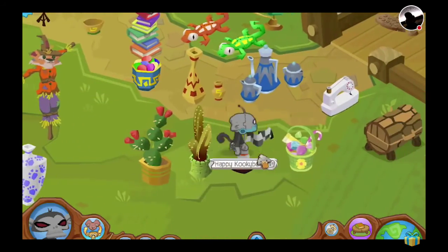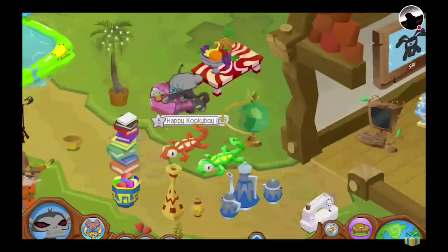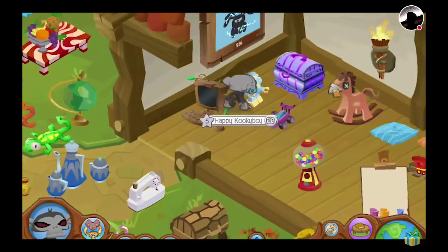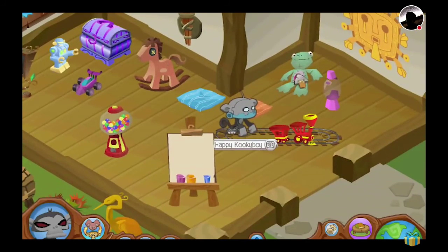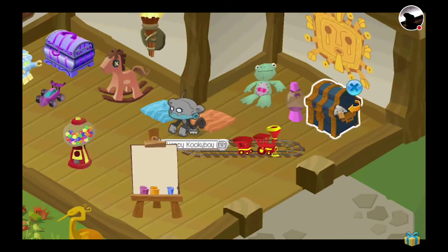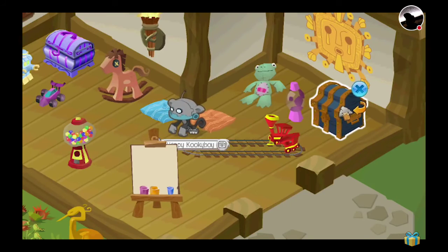We covered a whole bunch of tons of items. Got a whole bunch of fake den betas out in the yard. Got a whole bunch of real den betas inside of the house here. Wait, one more. I almost forgot the pirate chest. This, of course, is a real den beta.